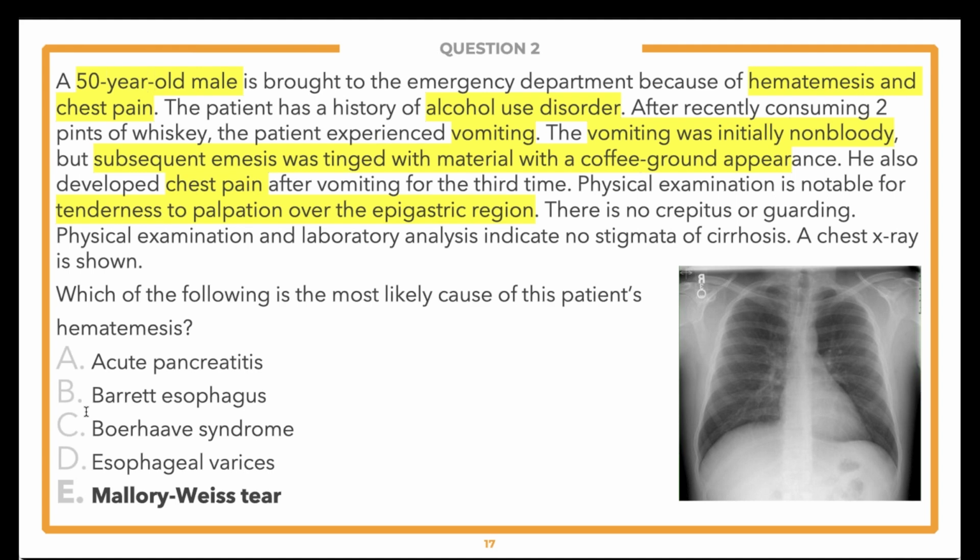But let's pick between the 4 esophagus issues. Barrett's esophagus, Boerhaave syndrome, esophageal varices, and Mallory-Weiss tears are all esophageal issues. Let's talk about Barrett's esophagus to begin with. Barrett's esophagus is a precancerous change that happens before you get esophageal adenocarcinoma. This occurs in patients who have chronic GERD. These patients have long-standing GERD, which leads to metaplasia of the lining of the esophagus, and that's what's called Barrett's esophagus. So this guy having alcohol use disorder and multiple episodes of vomiting, which leads to sudden bleeding, is not GERD over a long time leading to cancer. So that's a different story.